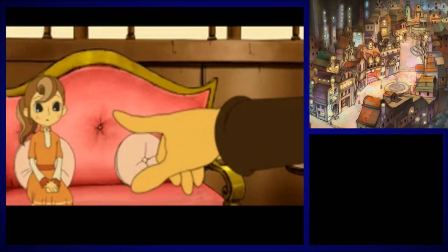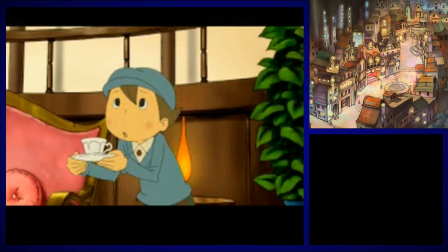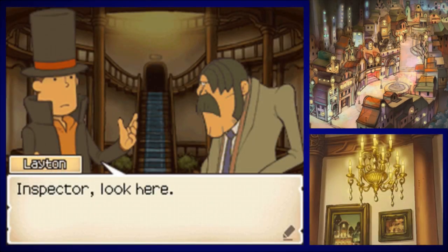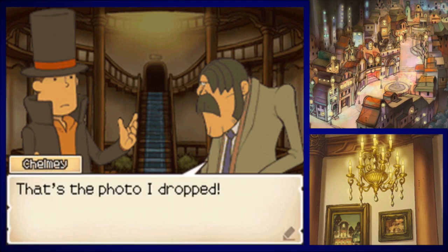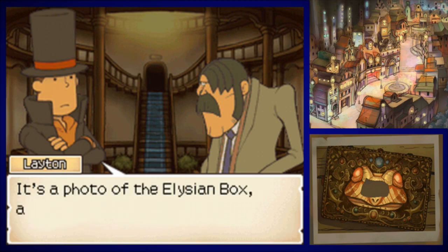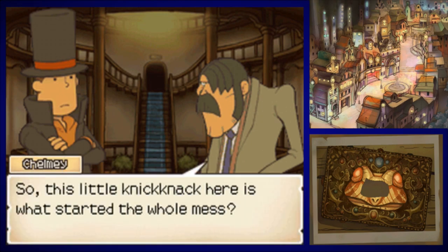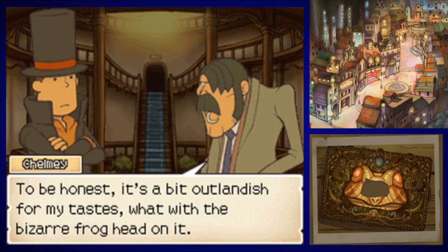Must be you there. What? Flora! Inspector, look here. That's the photo I dropped. Indeed. This, for those who don't know, is a piece of evidence recovered by the inspector. It's a photo of the Elysian box, and I have every confidence that this shot depicts the real thing. So, this little knick-knack here is what started the whole mess? To be honest, it's a bit outlandish for my taste, what with the bizarre frog head on it.